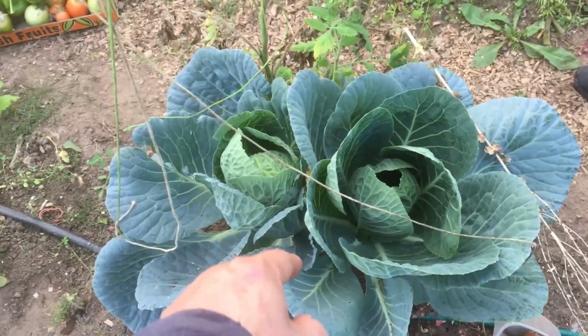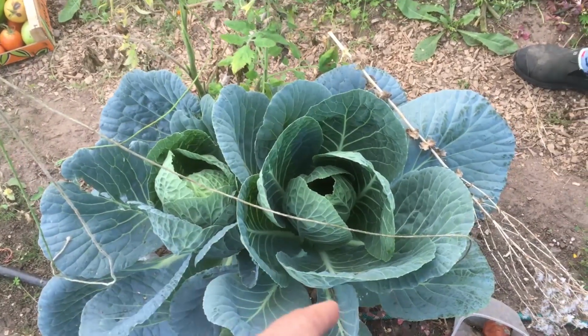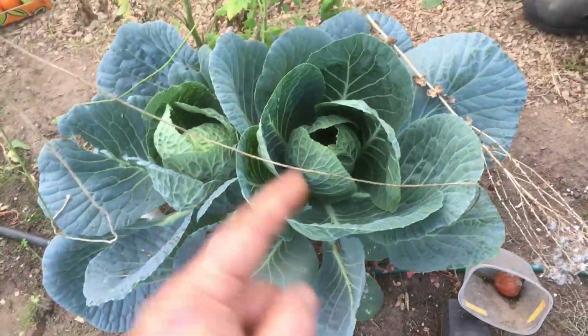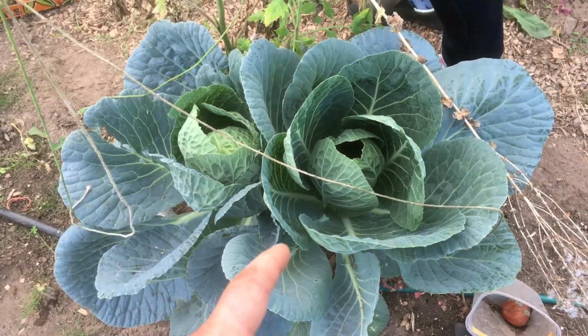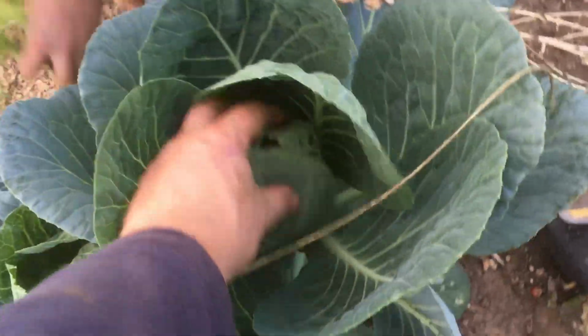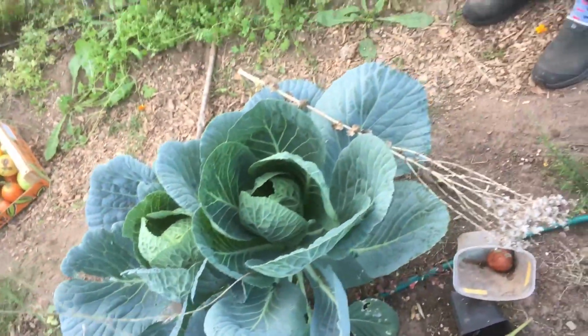These were in the ground. I'll have to go back through previous videos, but they were in the ground before last winter. They've gone all the way through last winter, all through this summer. I thought they were broccoli, pepper sprout and broccoli, but to me they look more like savoy cabbage. So we'll see.